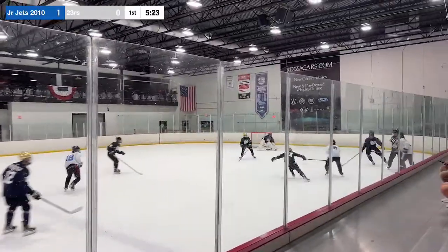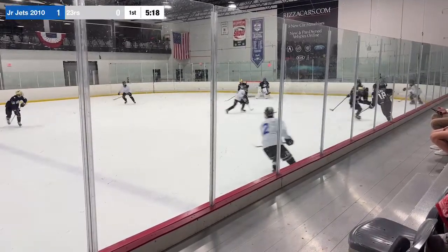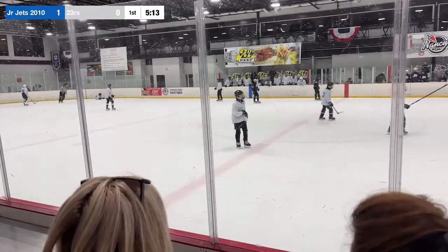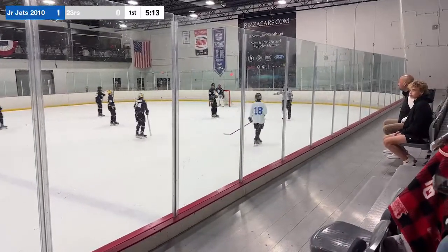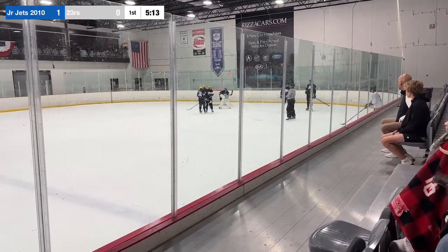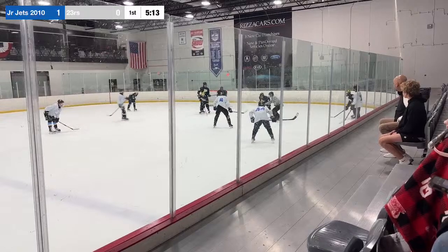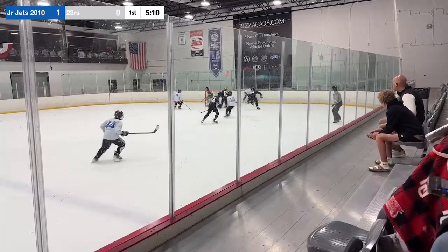'29ers enter the zone. Barron sends it up. It is off of a player. I was thinking it was off of a player. The refs disagreed. Five minutes, 13 seconds left in the first period. Serta at the face-off.